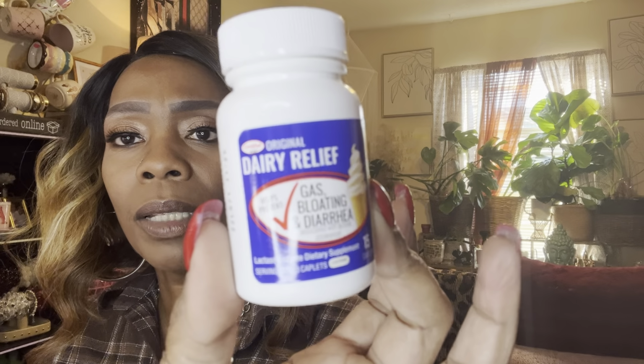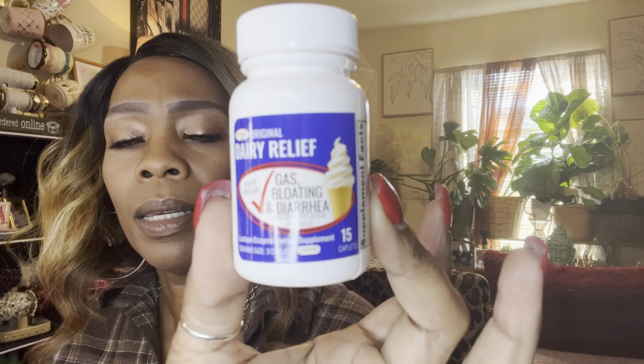I think this is new because I've never seen this before. It is the original. I can't see the brand. I think that's the brand. It's so little, I can't see it. But it's a dairy relief. It helps prevent gas, bloating, and diarrhea. And you get 15 capsules. So yeah, I've never seen this before either. This is a new product, so I decided to pick it up.